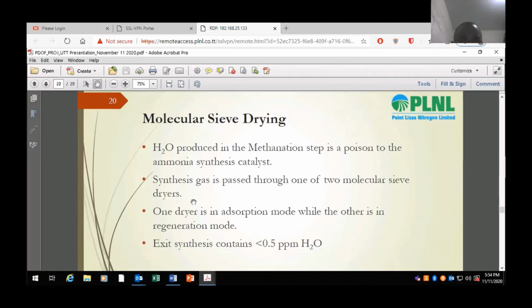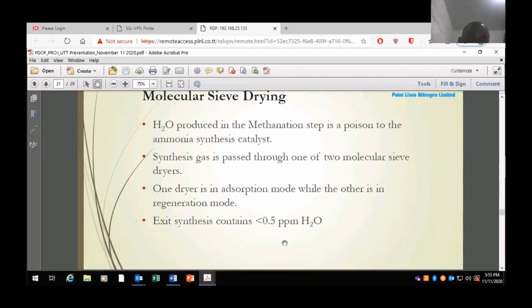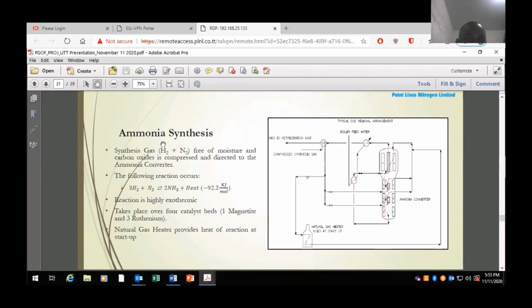So what happens here, the synthesis gas is passed through one of two molecular sieve dryers. One of the dryers is in absorption mode, while the other is in regeneration mode. Right? At the exit of the molecular sieve dryers, we have less than 0.5 ppm of moisture. Right, and now the most important step, the ammonia synthesis step.